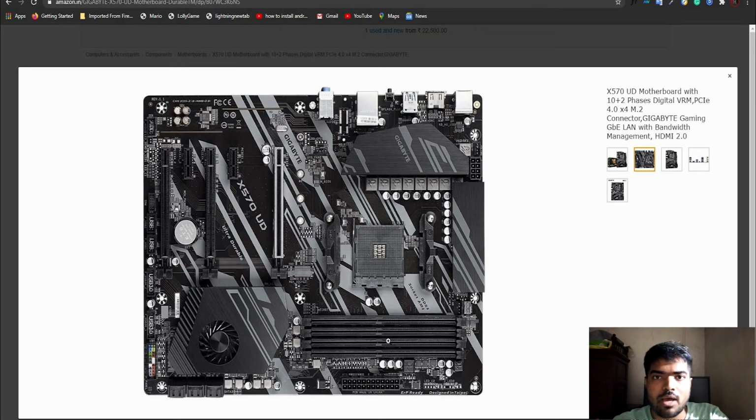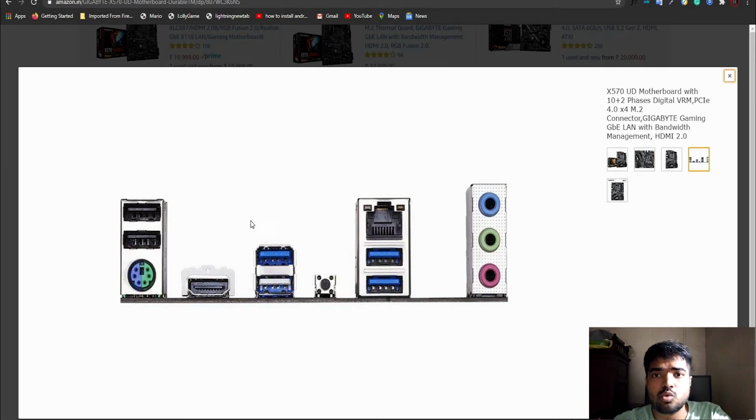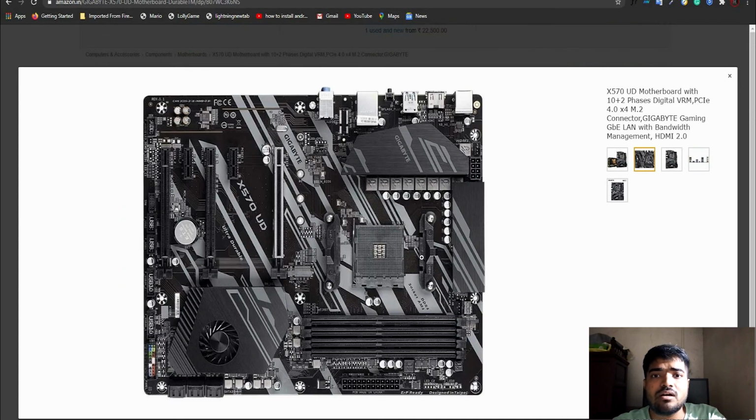Furthermore, talking about the back panel connectors, it has a PS/2 connector, so you can connect a keyboard or mouse, and it has an HDMI port. It has 4 USB 3.2 Gen 1 ports. It has 2 USB 2.0 and 1.1. It has a Q-Flash Plus button. It has an RJ45 Ethernet jack, 3 audio jacks, and 4 USB 3.2 Gen 1 ports via the internal header.